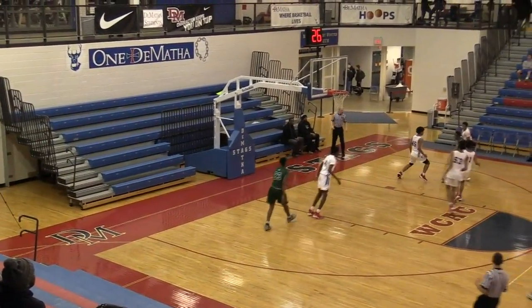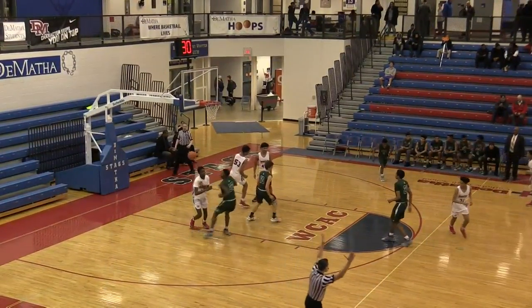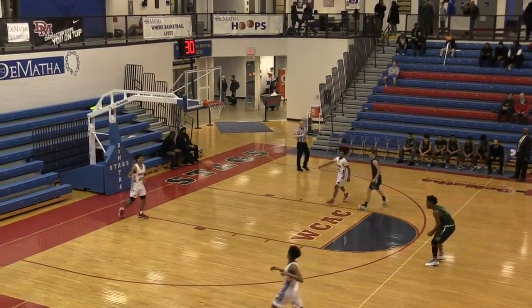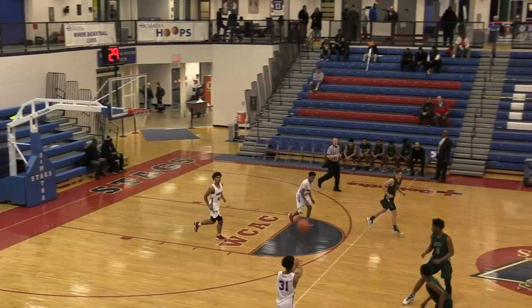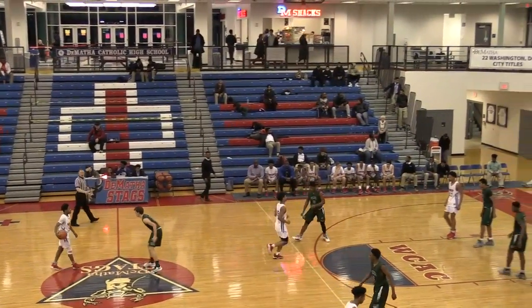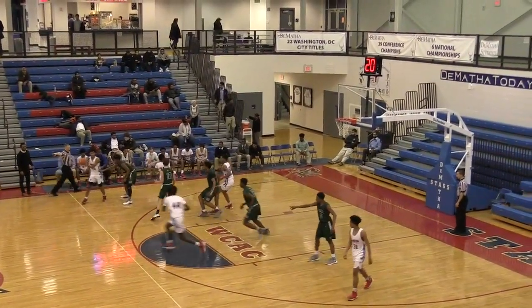All air by Miller there. The three by Webster is good. Ryken's definitely cashing in their checks at the bank now. That's like 3 straight threes, 3 for 4, starting off this half.